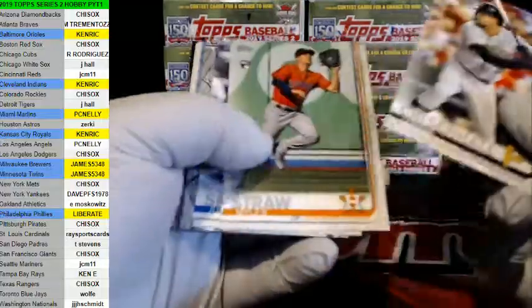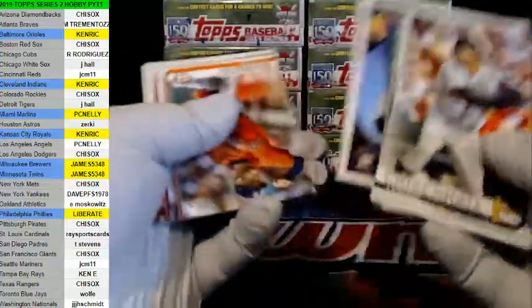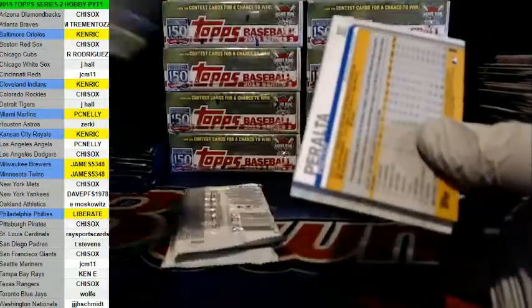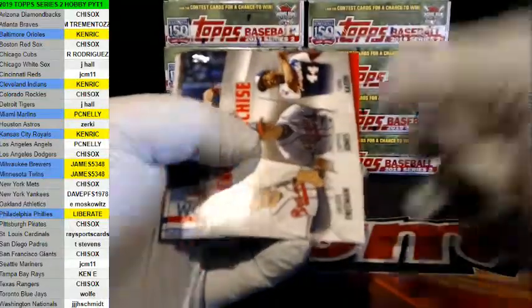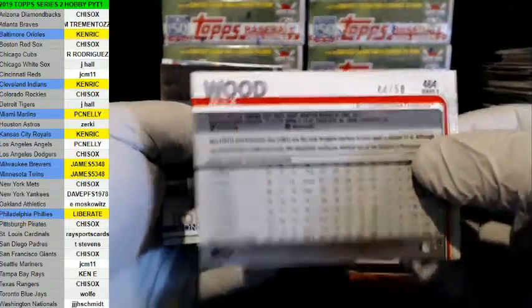Breaking with the Stranger? What do you mean? Roberto Alomar, non-numbered, and Alex Bregman, non-numbered. I don't get it. You're talking like, is that like some 420 code? Oh. Ha, ha, ha. Alex Wood for the Reds. 44 of 50.